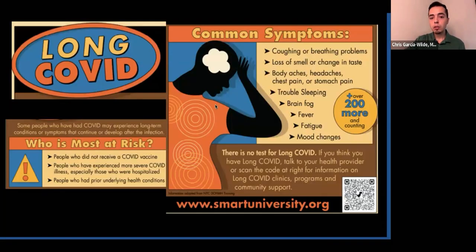Just a quick plug about long COVID. As you all may know, long COVID is a collection of symptoms. It can be up to 200 or more symptoms that happen after having a COVID infection. This concept of long COVID is still being studied, and there are a lot of long COVID clinics that are trying to help people through these symptoms after the initial infection. If you think you still have persistent symptoms after having COVID in the past, try to seek care at a long COVID clinic or reach out to one of the programs or community organizations supporting people who have long COVID.